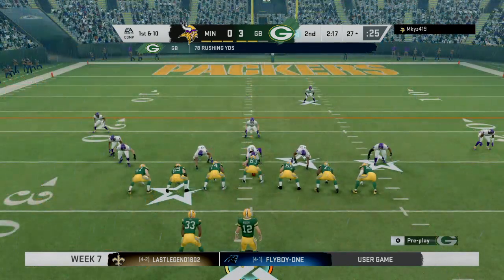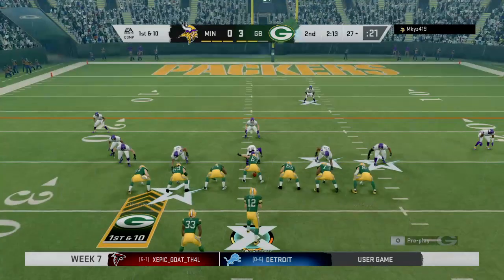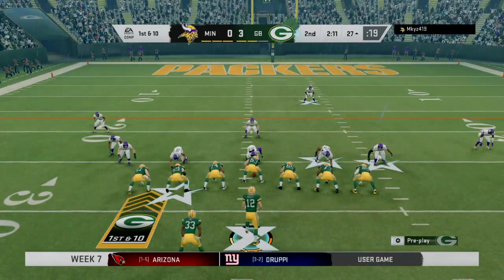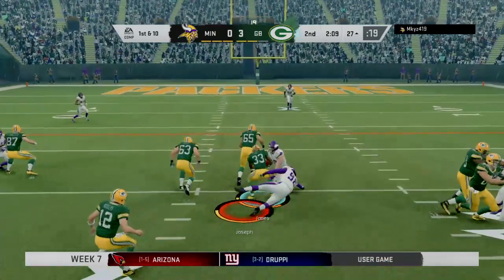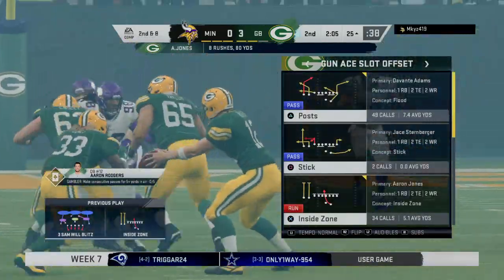Because remember, last drive they went 3 and out. They don't need to run another play here before the 2-minute warning. Let's see if they do it anyway. And they'll keep on the ground with Jones. Give him a couple on the carry there. 2nd and 8.